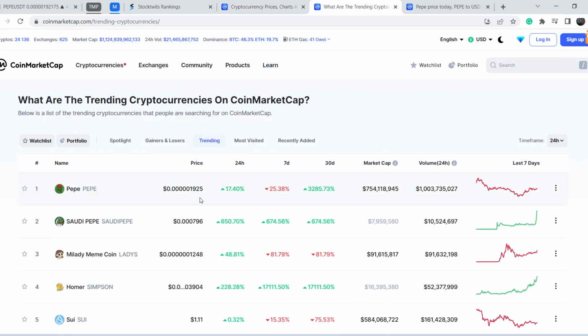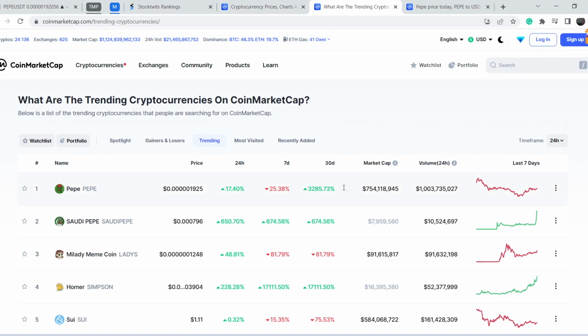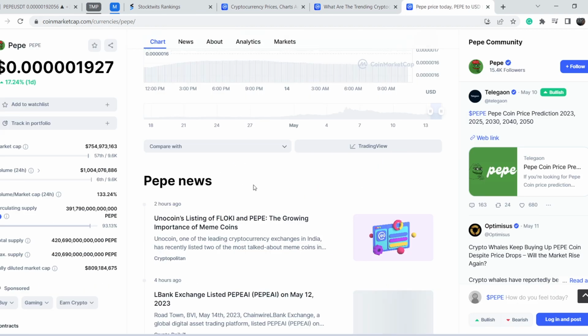So let me show you the trending section of cryptocurrency. According to CoinMarketCap, PEPE Coin is still in 1st place, and it gained 17.4% during the last 24 hours. It lost 25.38% on a 7-day period, but on the 30-day period it is still mind-blowingly in green at 3,285.73%. So it is still on a major bull run, and as long as some crucial points hold, we can anticipate the next movement to the upside. Now let me show you some data in detail.